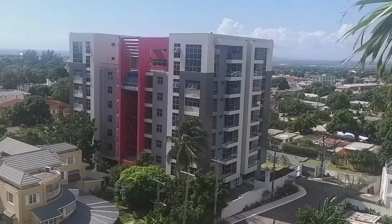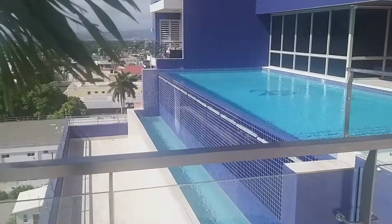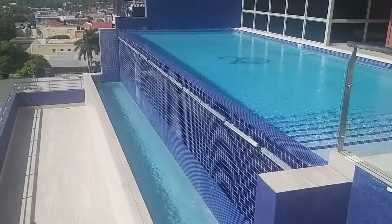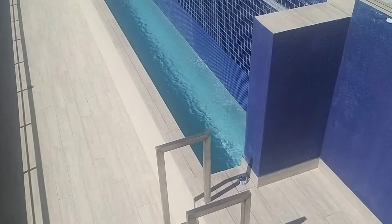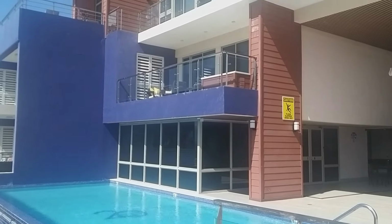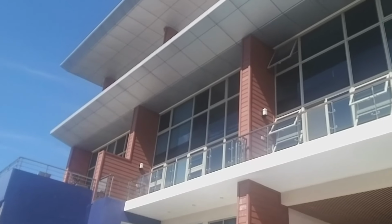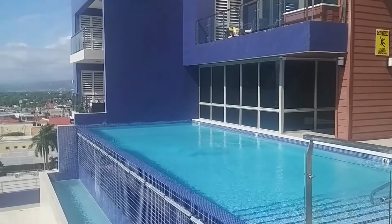And then you have a view of the entire Kingston with your infinity pool. So this is your infinity pool, 20 South. And then you have your gym. And you have your jogging trail on the roof as well.